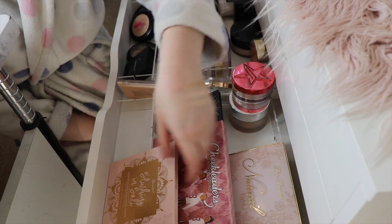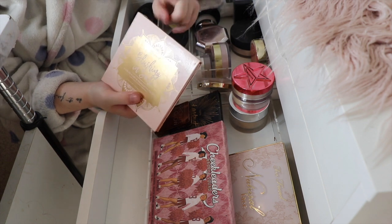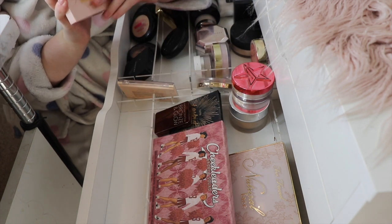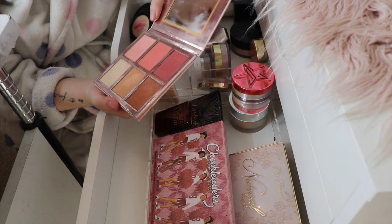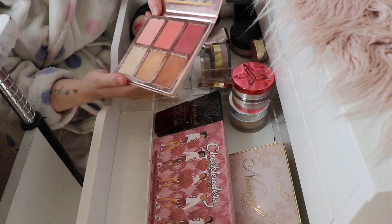Okay. And then the last face palette that I have in here at the moment. I have a few things in my project pan. I also have a few things on my makeup desk that I haven't put away yet, and I also have some new highlighters that I haven't yet used in videos, so I'll go through those at the very end and show you any that we missed.